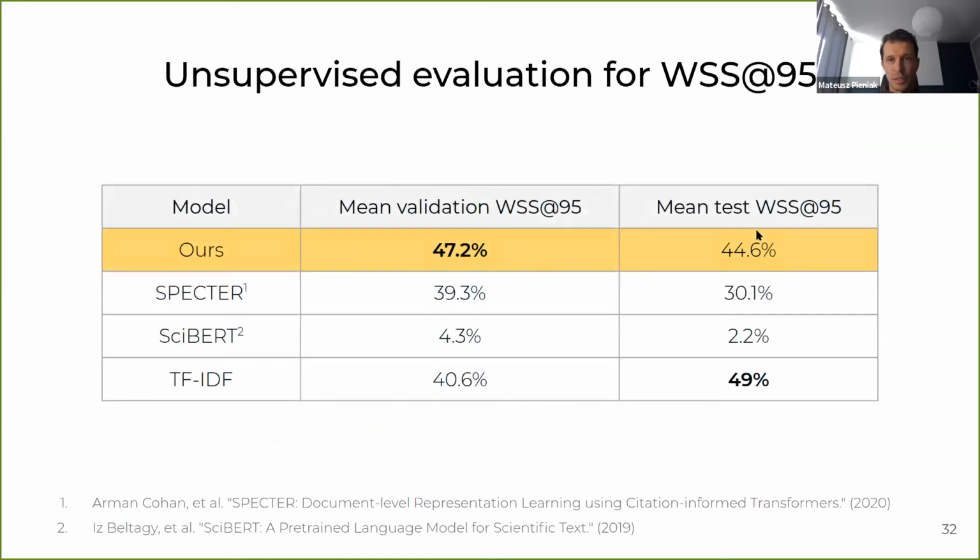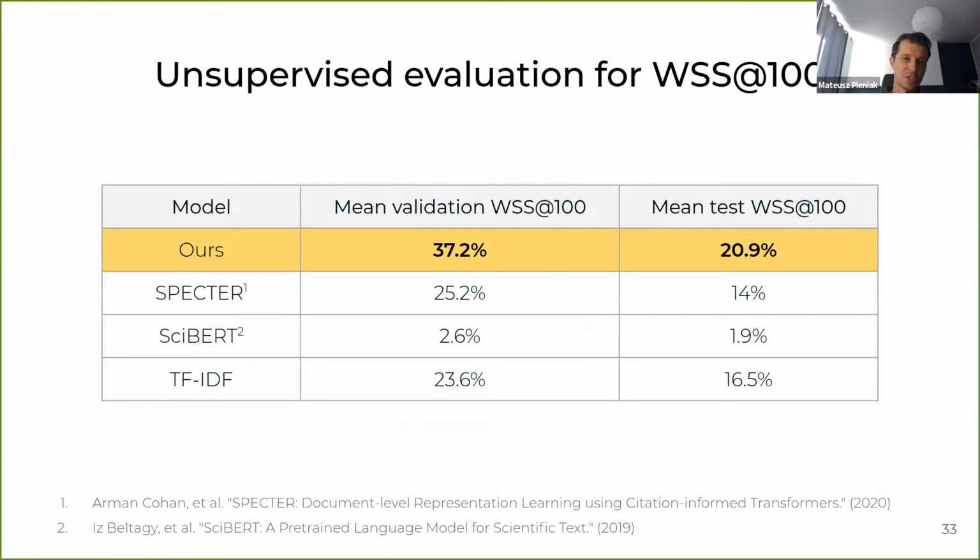So we tried to use that method and to also evaluate WSS, and we see that actually TF-IDF for the test set is a very strong benchmark. For the validation set, we are better. But if we take a look at the WSS at recall 100%, then actually we won, but maybe we just picked some recall value that works well. Anyway, what I'm trying to say, you can do that, but TF-IDF, which is very simple, is still for our purpose, our challenge, a very good benchmark.